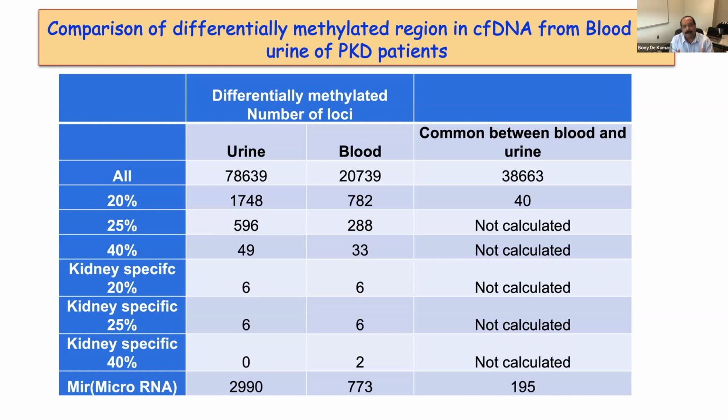This is a general distribution of the number of different loci that we saw under different conditions. In this, we could find at least 6 loci that are unique to kidney-specific gene expression, and we are going to see some of the genes as we go. We also identified around 3,000 microRNA-related regions in urine, as well as 773 in blood, of which 195 regions are common between these two types.